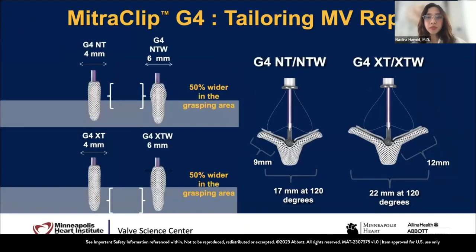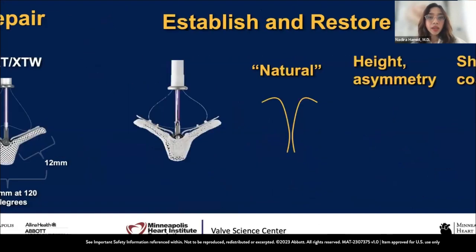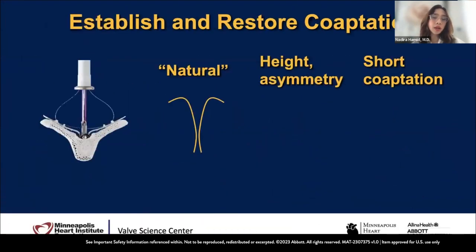MitraClip comes in 4 sizes: the G4 NT, NTW, XT, and XTW, and you can see the rationale of the different sizes. In terms of width, the NTW and XTW are 50% wider in the grasping area, and the length of the grasp is 9 and 12 millimeters for the NT and the XT. The anatomy in the imaging is so important in some of this decision making, which we can discuss with my colleague Ryan as we go through the cases.